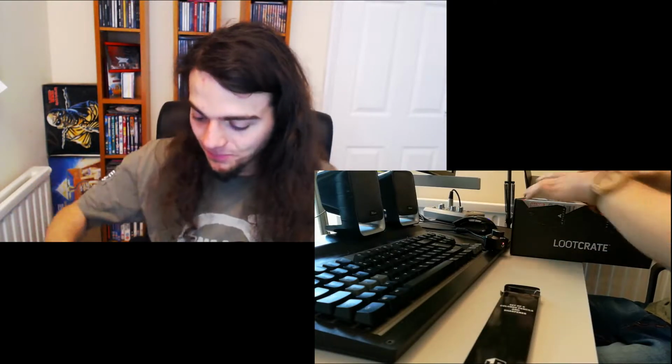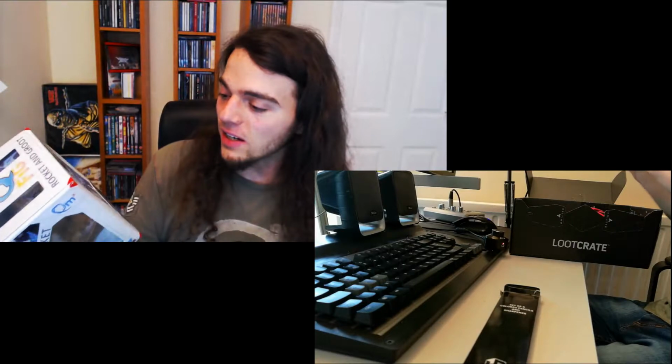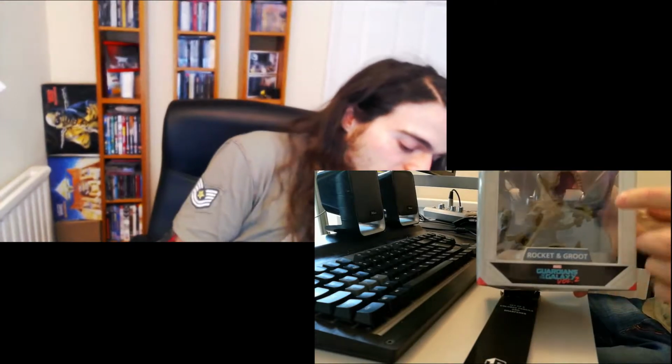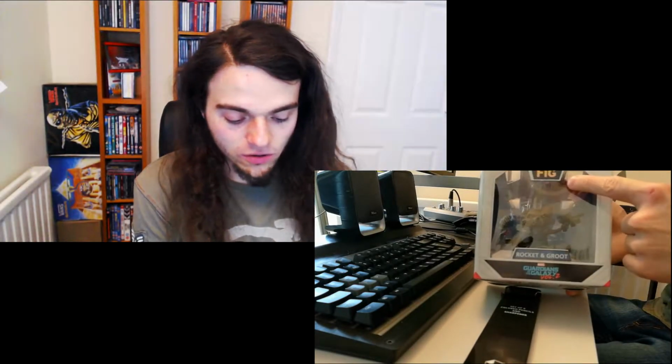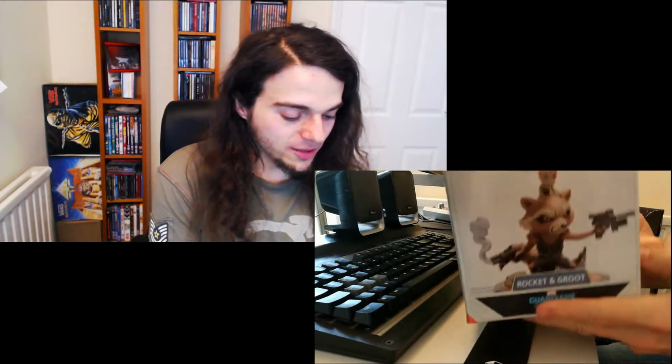Let's see. Now, the next thing, they usually have a little figure of these. Rocket and Groot. So this is Rocket Raccoon, and it says Groot. Oh, Groot's on his head. Okay. So I'll show it to the little camera. There's Rocket Raccoon, and there's Groot on his head. And there's a better picture.